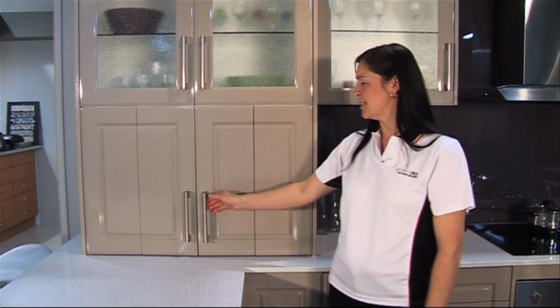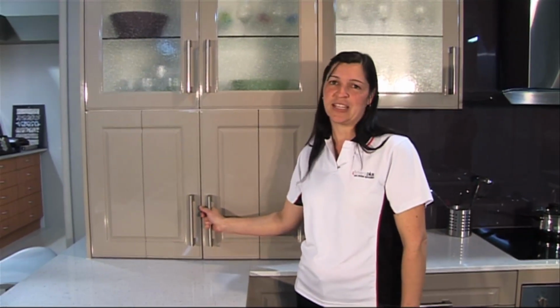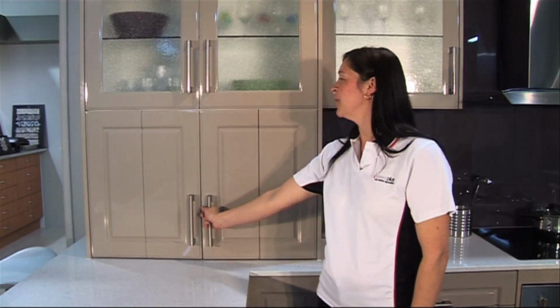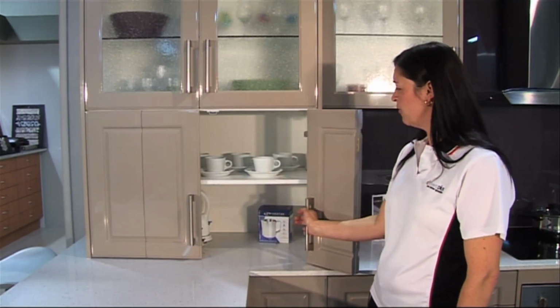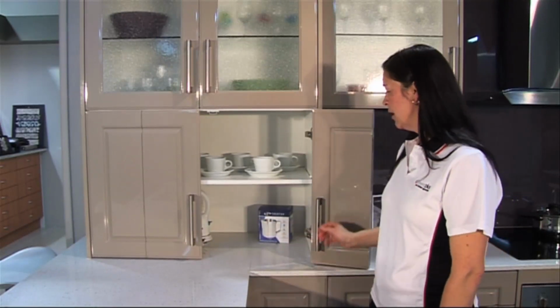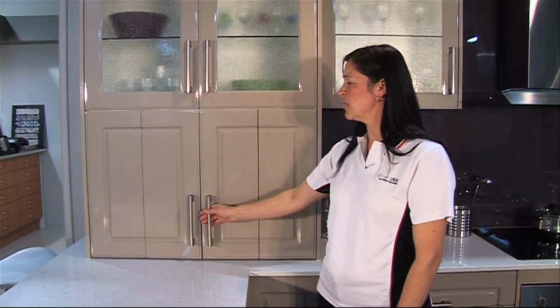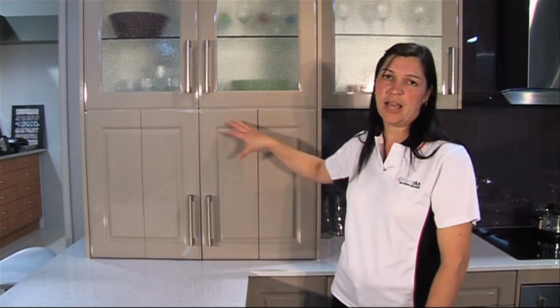Absolutely. This is one of our appliance cabinets. Customers love to tuck their toasters and kettles and appliances out of the way, so we have a cabinet with the bifold doors to tuck the doors out of the way so you can get easy access to your products, and then when you're finished you can clean it up at a later date. You just close it up. It keeps it neat and tidy because they are a door.